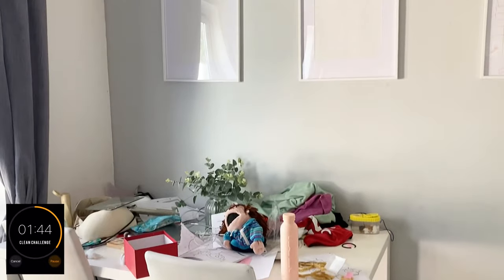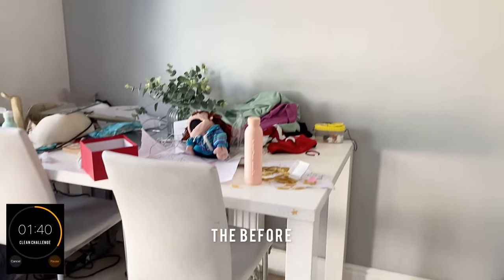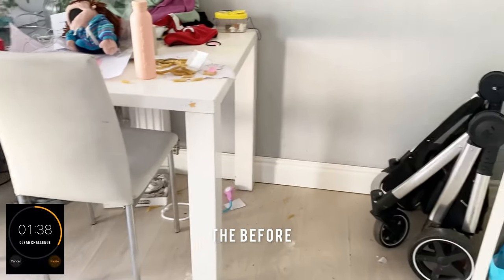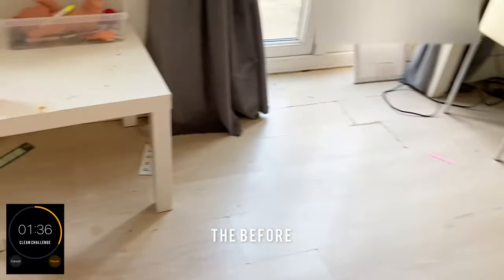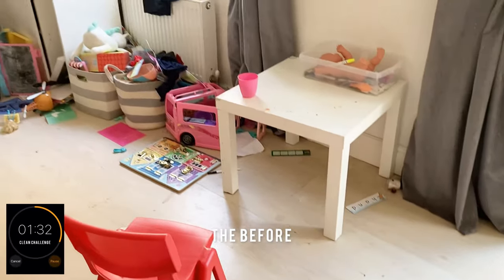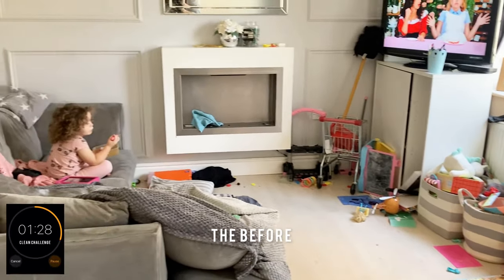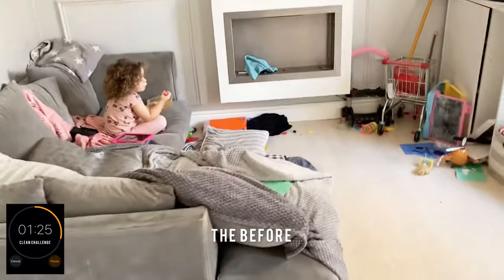Okay, so here is the before of, just ignore that photo frame. That is my pretend fridge. I will explain that in another video. It might make you laugh. Yes, so this is the before. The toys are driving me soft. And Hope is just there, probably eating a snack.